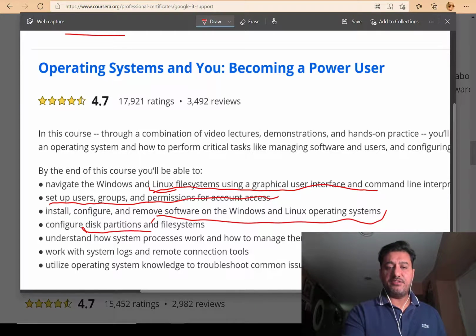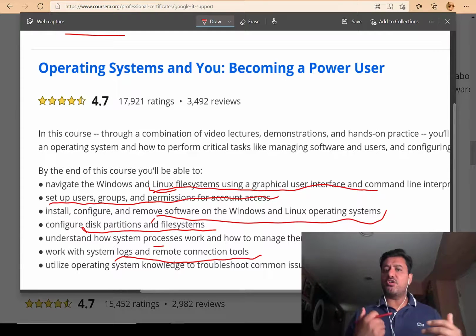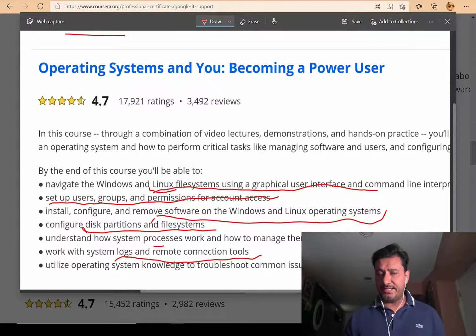Configure disk partitioning and file system, very, very important. How does process work and all that, working system logs and remote connection tools. This is important. Logging and monitoring, so you can figure out, sometimes it helps you troubleshoot if somebody calls you, hey, I'm not able to log in. You can go to the event logs and see when they did log in successfully and if the login failed. Logging also helps you if there is a problem with security related issues, the system related issues, and there are many categories. You can go and look into that and find that out.